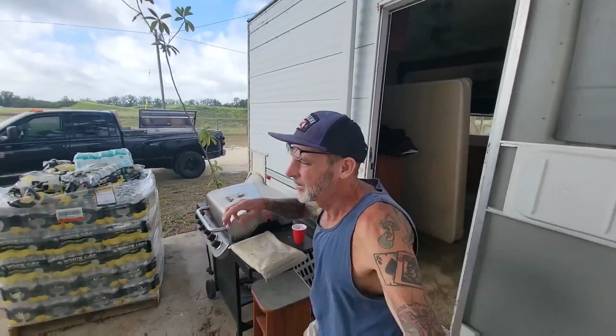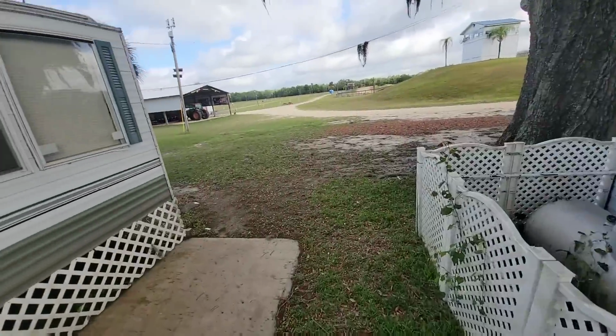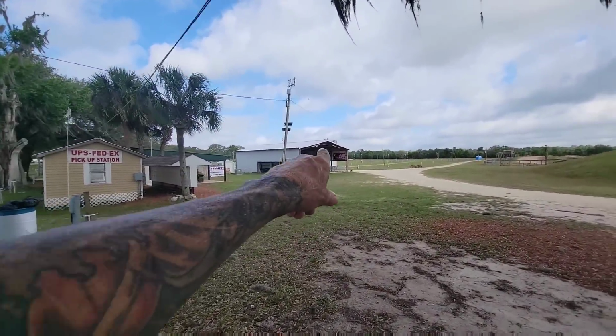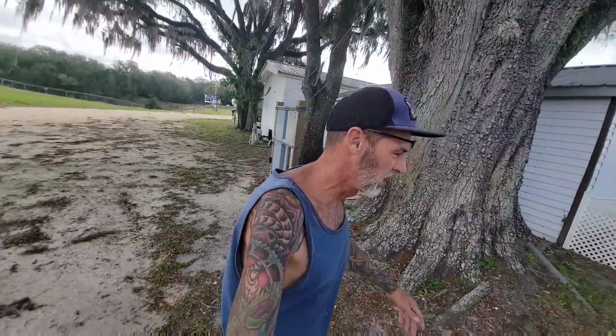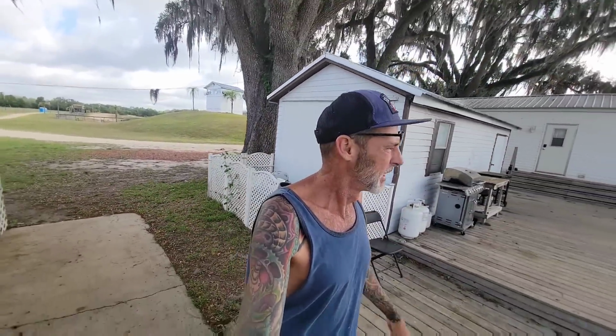Do you guys remember the other RV that I redid? I don't know if you can see it, it's right over here. I'll show you. It's over there, see it through the pavilion right there. Yeah, so I gutted that thing out and redid the inside of that as well. So that's a video earlier down. Actually, I cut the roof with a skill saw. I cut the roof out and replaced the roof in that RV. So check out that video down below.